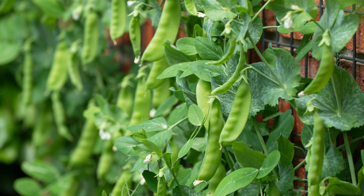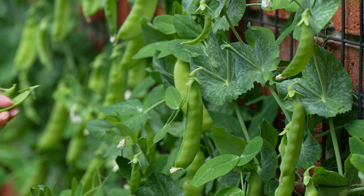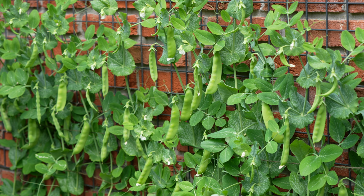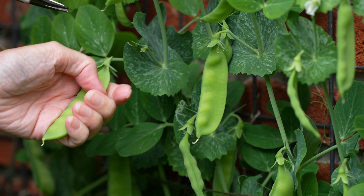The first peas are ready to be harvested. The plants remained a little bit smaller than previous years. I think it is due to the drought we have had this spring. Although I water them regularly, they prefer rainwater over tap water.